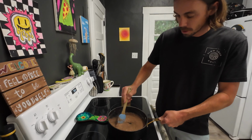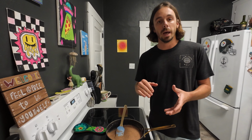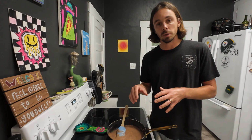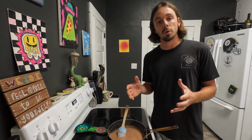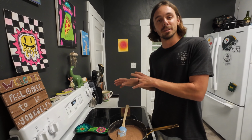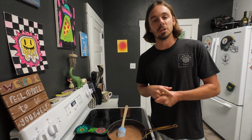All right, these are about done. We're gonna set these aside. I'm gonna get another pan started with about 2 inches of oil in the bottom, so we can come back and fry our corn tortillas, and then we'll be ready to put all this together and try it for ourselves. So while I get all that started, I'm gonna send it over to Jess with some fun facts about the country of Belize.